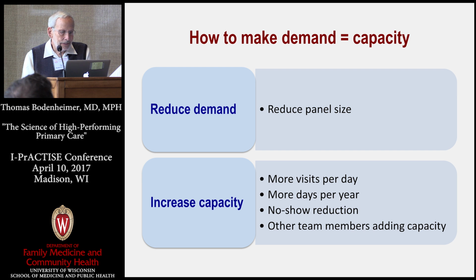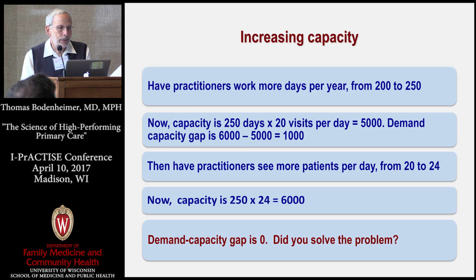So one thing you could do to increase capacity is have practitioners work more days a year. Rather than working 200 days a year, they work 250 days a year, and then your demand capacity gap goes down to 1,000 from 2,000. That's still a pretty big gap, so I think we have to have people see more patients per day. From 20 to 24, then we have a capacity of 6,000, and your demand is 6,000, so we've solved the problem. Chris, do you think we've solved the problem?